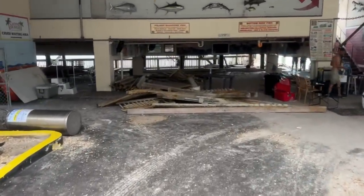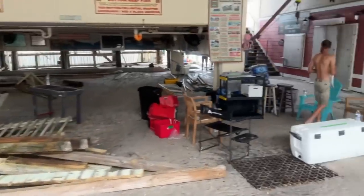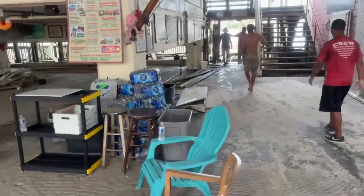We're saving some lumber over here to try to rebuild our docks, since likely they're gonna be out of lumber. And we've built a waiting area for a break room because we're all working hard. And we've got plenty of water.